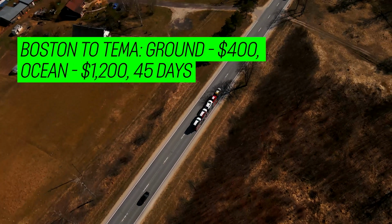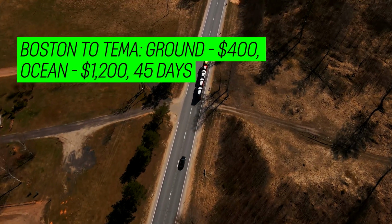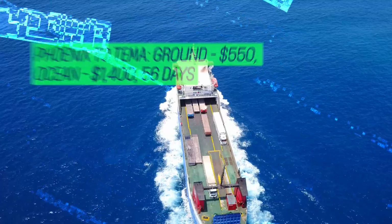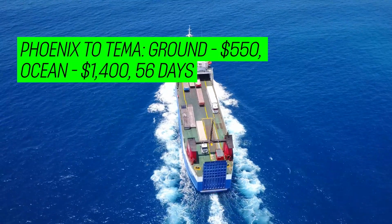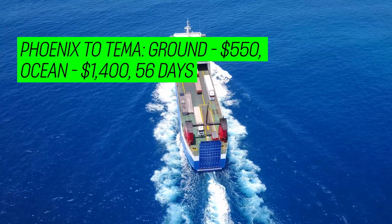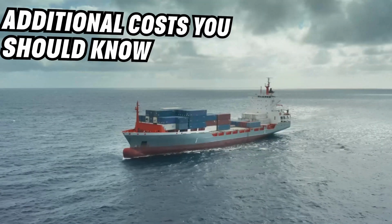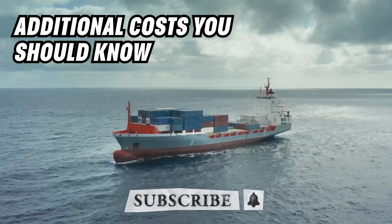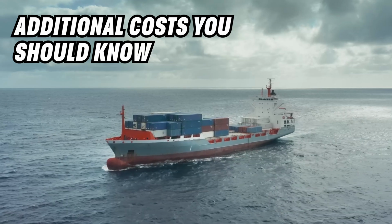For Boston, it's $400 for ground, $1,200 for ocean transport, and about 45 days total. From Phoenix, shipping might cost $550 for ground transport and $1,400 for ocean freight and take about 56 days. Keep in mind that additional costs, such as import taxes and clearance fees, might apply depending on the car's specifications and the port of entry in Ghana.